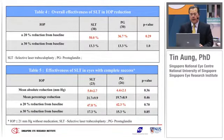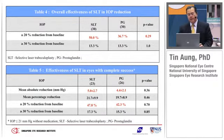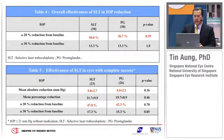In terms of the patients who had more than 20% reduction from baseline, 50% had more than 20% reduction, and 13% had more than 30% reduction. And this was slightly better than the prostaglandin group, of which 36% had more than 20% reduction. And here this table summarizes the patients who had complete success only. And you can see here that the mean IOP reduction was 5 millimeters of mercury, and the mean percentage reduction was 21.7%.